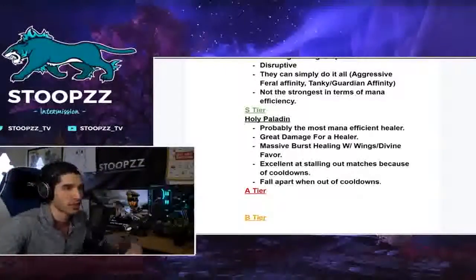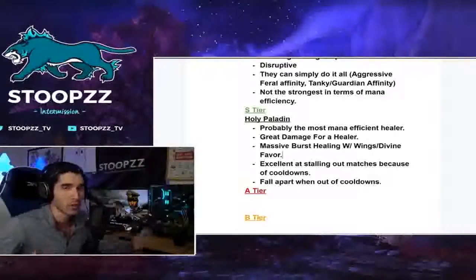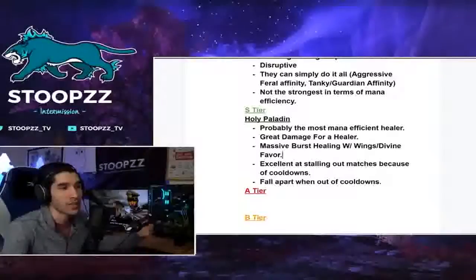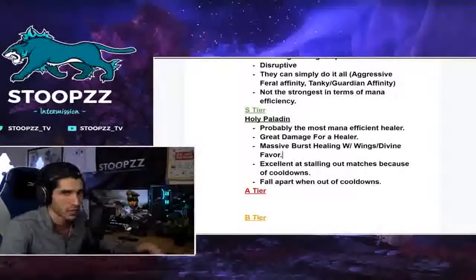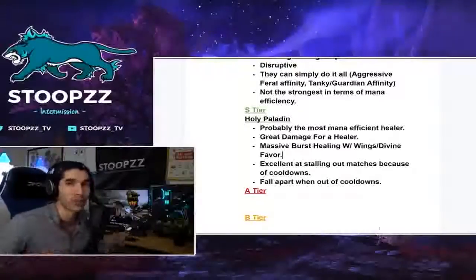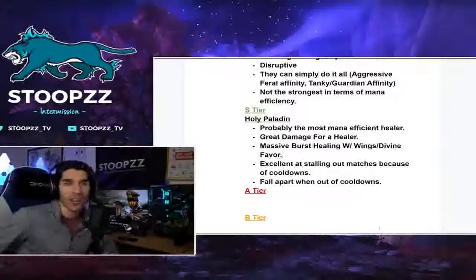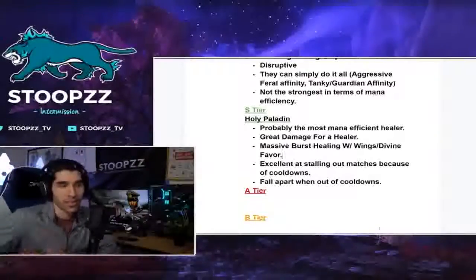They run out of healing, their healing becomes very low, and they don't have anything to really stall out the game any longer, so they really do rely on these cooldowns when compared to some of the other healers. Without cooldowns, a Holy Paladin is very weak, but if you manage them correctly, they can stall out the game for a long time.